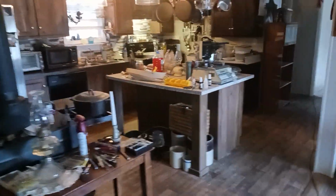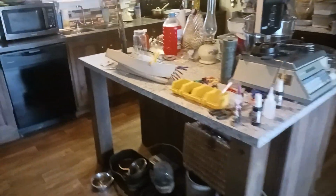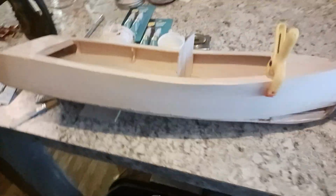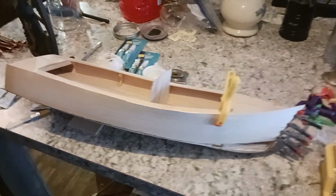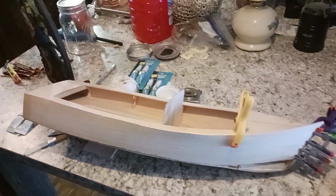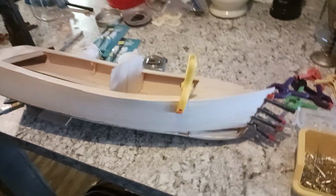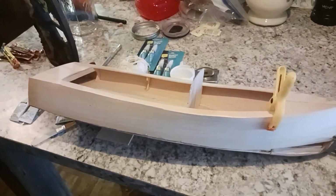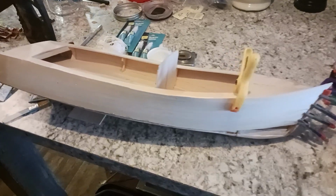Unless I can find somebody someplace that may have a stockpile of these old kits, because back when this kit was new, just the wooden display kit was $83, but the kit that has the remote control, the radio control equipment in it, which is what this particular model is, was $289. So this one's set up for that.